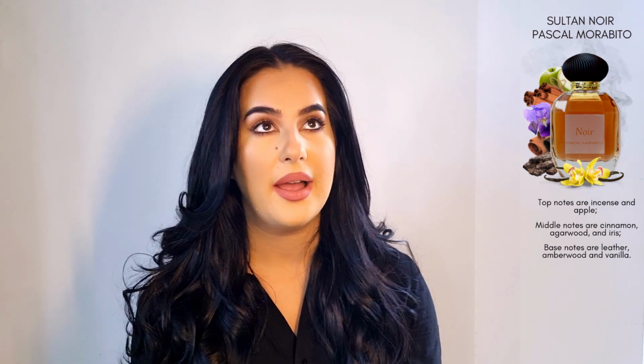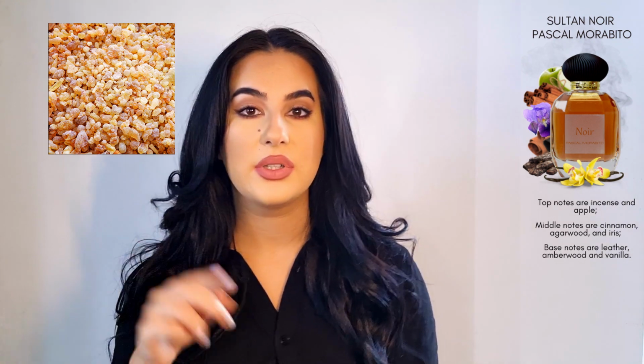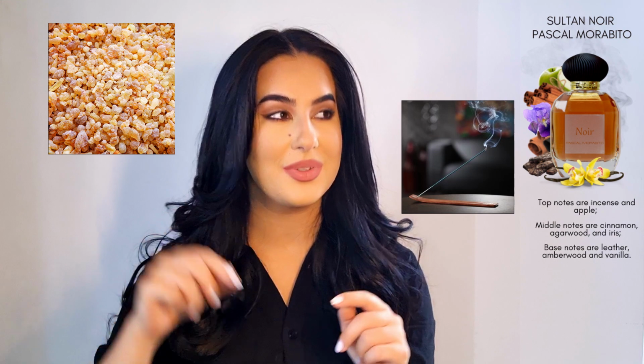This is not your typical incense kind of fragrance. If this is your first time watching my videos, I love incense fragrances. I have a lot of fragrances with the accord of incense or with the overall vibe of incense. So if you're looking for a fragrance that smells straight up like incense, this is not the one. Or at least only if you're looking for the kind of incense that you burn, but not like incense sticks, because they actually smell very different. These ones, I actually burn sometimes.